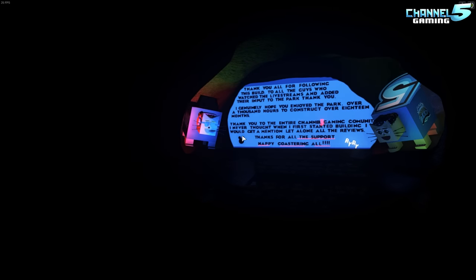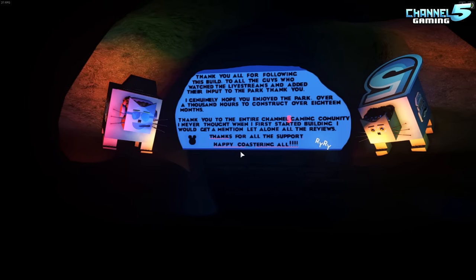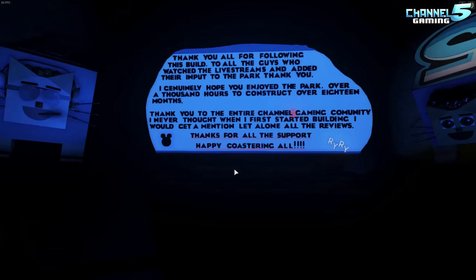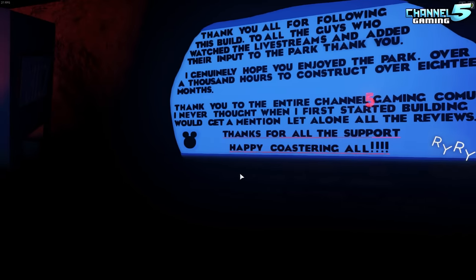Oh, and there's another one of the hidden Mickeys. I've only spotted two so far, but I keep forgetting to actually look for them. So I'm really, really curious if we can find them all.